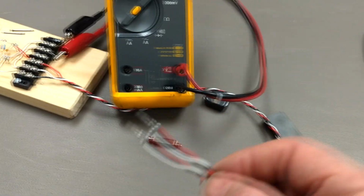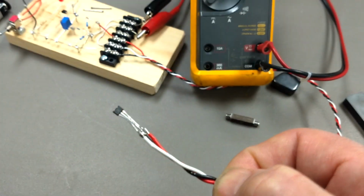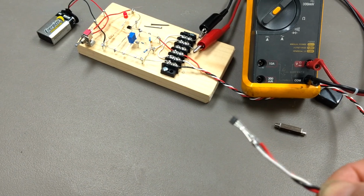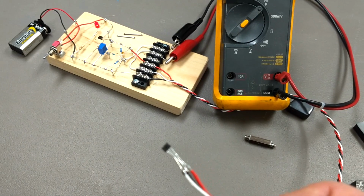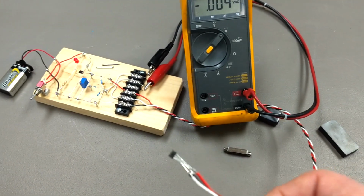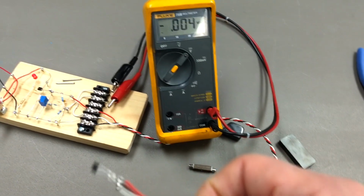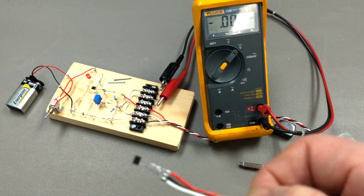Now this particular Hall effect sensor is 1.3 millivolts per Gauss. And we're going to switch over to a 9 millivolts per Gauss to try and measure the Earth's magnetic field. Now, right now I'm in a metal building with a metal roof. So the Earth's magnetic field is kind of screwed up here.